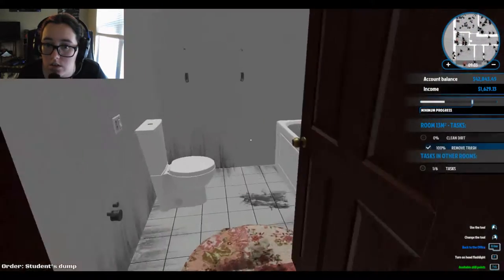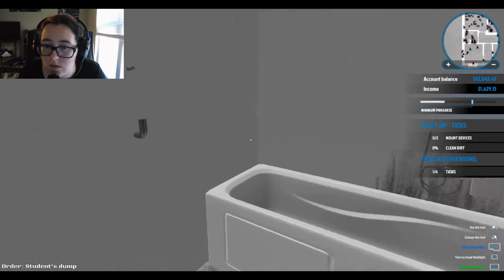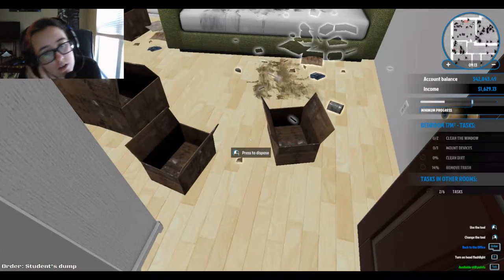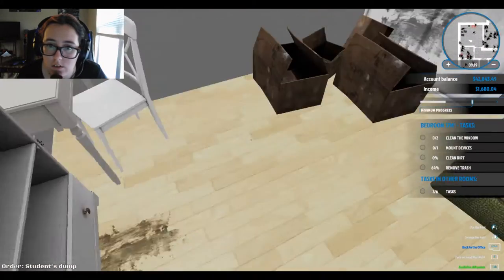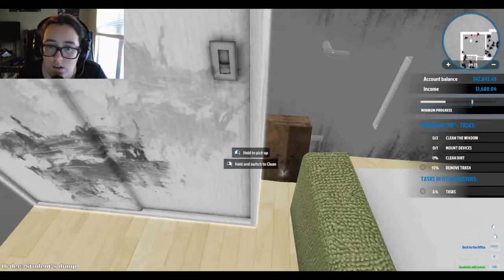Was another bathroom? So there's no trash in this bathroom. Okay. Have I been in here yet? Nope. This is a big ass house. It's a lot of people that lived here. Okay. Alright.